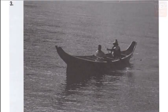Number three. Look at the picture marked number three in your test book. A. The people are fishing at the lake. B. They are lying down on the boat. C. The people are rowing the boat. D. The river has flooded the area.